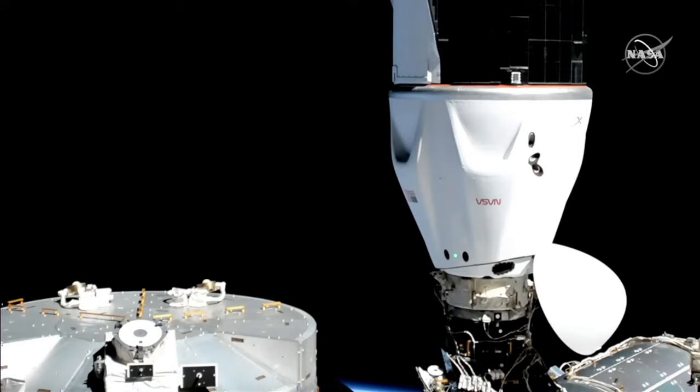Okay, so the soft capture ring has drawn in. Now before we start to engage those hooks, we're going to do another reconfig of the MCS. That's the motion control system on board station. During the approach and initial contact, all of our attitude control is being done by thrusters on the Russian segment. We do that with any approaching visiting vehicle. Now that docking has occurred, we're going to hand over control back to the U.S. gyroscopes, which do our nominal or just our normal day-to-day attitude control.